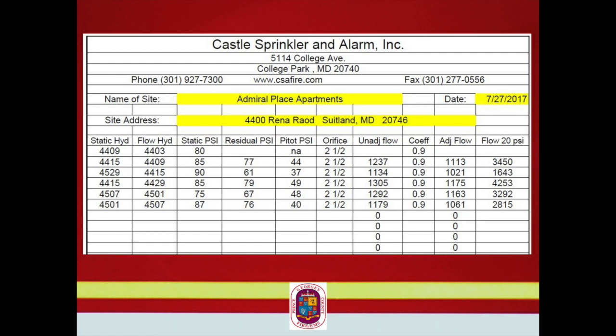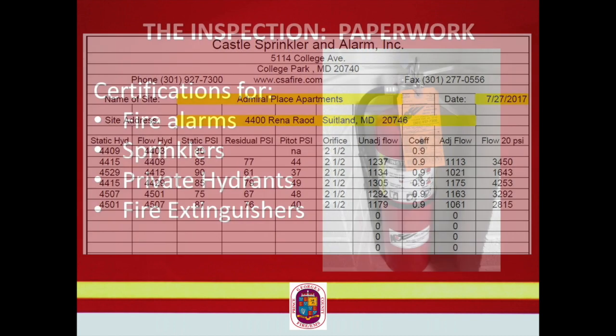Plugging all this data into a flow calculator gives a projected flow of 2,815 gallons per minute, which of course is a very good hydrant.